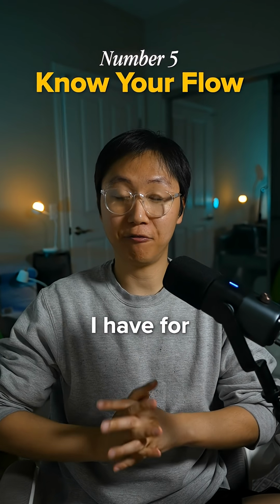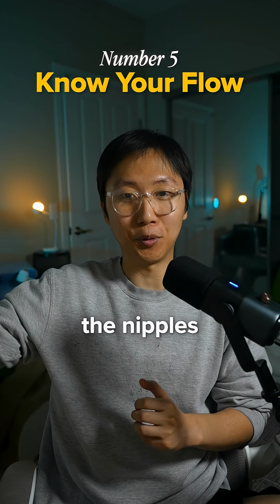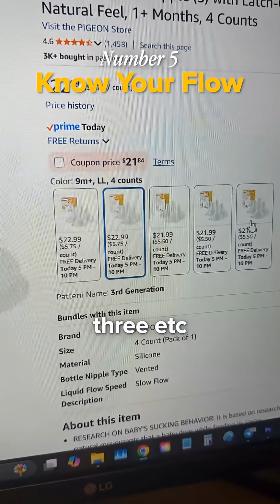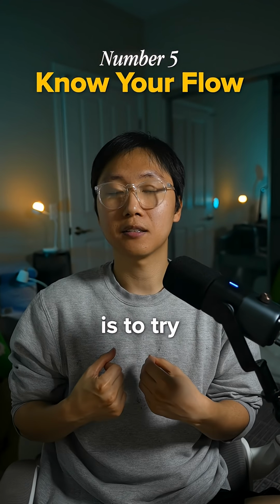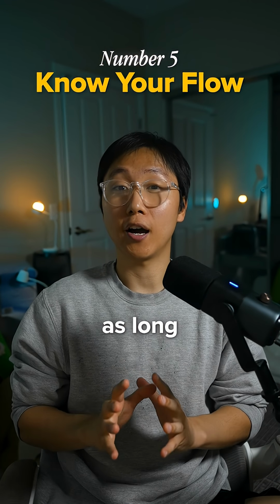All right, the last tip I have for you guys is there's something called flow and you have to change out the nipples as your baby gets older, or so they say. Most brands advertise the flows with numbers like 1, 2, 3, etc. Or they might specifically write it out like preemie, newborn, 3+ months. What I've learned is to try and use the newborn or the number 1 flow for as long as possible.